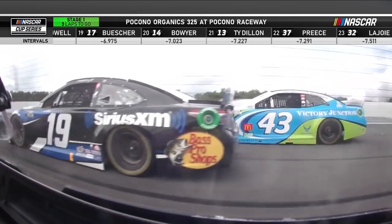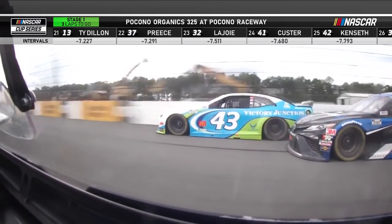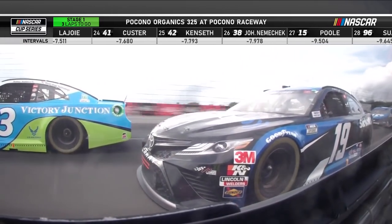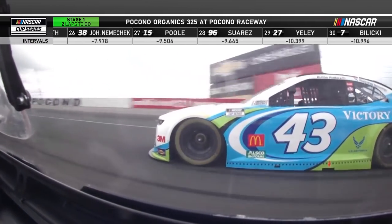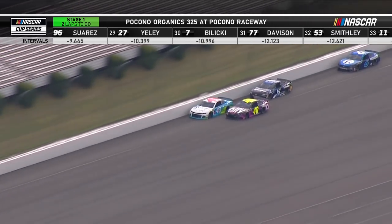Wow, whoa, Jimmy Johnson. Here, 3 wide, Bubba Wallace on the outside, and Martin Truex Jr. stuck in the inside as Jimmy Johnson has that lower lane. So the pits will close with 2 laps to go in the stage.